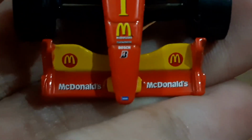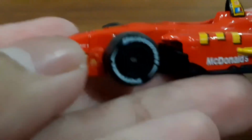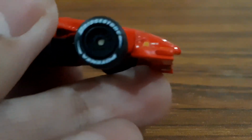What's this? All the front wing flap and the green. Nice on the front wing, and of course, on the base of the front wing, you got the McDonald's typeface. Nothing else on the... Never mind, I was mistaken. There's the golden arches on both sides of the end plate. Very F1-esque.